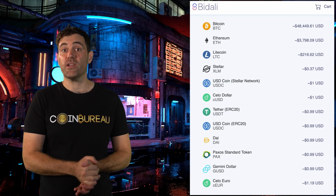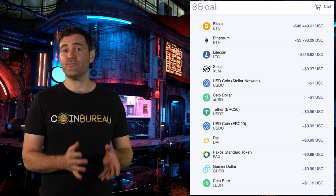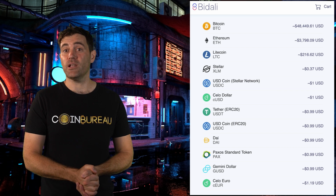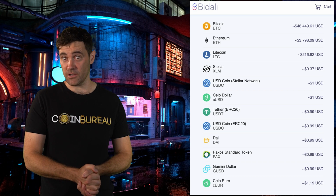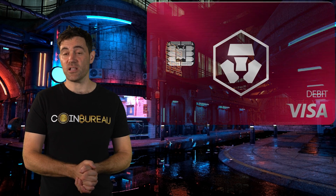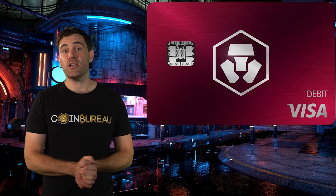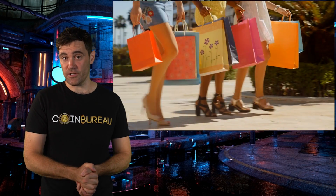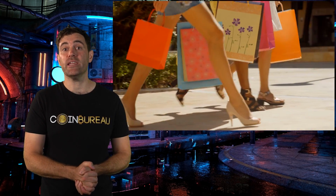Now sure, you could also get a crypto Visa card, but I have sometimes had issues purchasing with these. Moreover, you have to rely on the good graces of the crypto card company. So yes, that's why I also like to use gift cards alongside my crypto card. Also, if my team over here at the Bureau does a good job, I might lob them a nice little gift card treat too. So guys, keep up the good work. Also, many people out there want to earn cashback on those purchases. If that's you, then Bidali is probably going to be right up your street too.